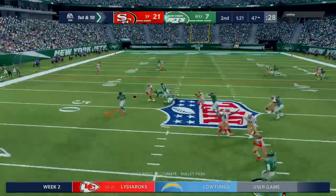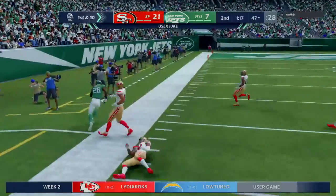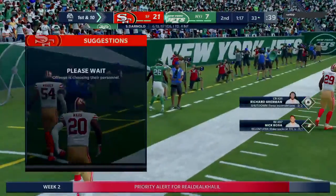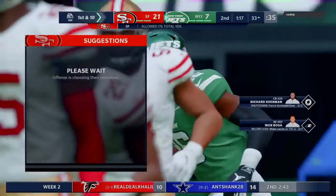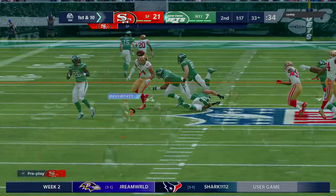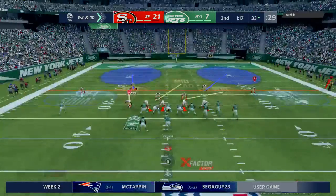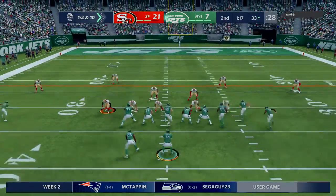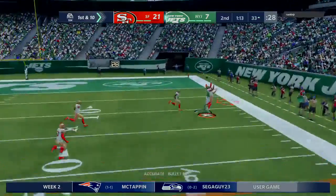After the interception, here's Darnold. Now they go screen. It's complete, and he is out of bounds inside the 35. Give him 15 yards on that one, and the Jets move the chains. Catch by Le'Veon Bell, and in 2019, 66 catches, but just 461 yards. Both of those totals well short of his career highs. An important piece of any offense with his ability to run it and catch it.